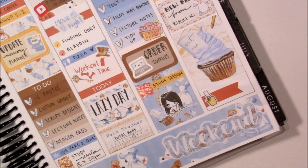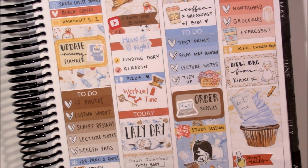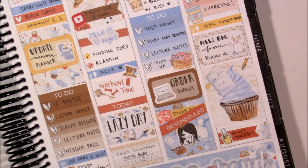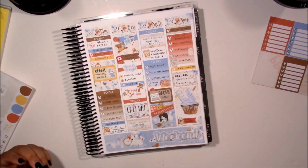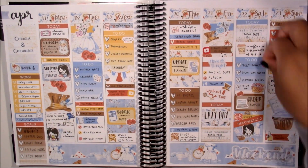And then to fill up the space, I took a full box from the kit, which was the final full box. And then at the bottom, I took a flag with a nail polish sticker from ThatPlannerGirl to mark that I needed to paint my nails. And then also, since I didn't end up really studying that much like I'd planned to on Saturday night, I went through with a reschedule sticker from the kit and just put that down.